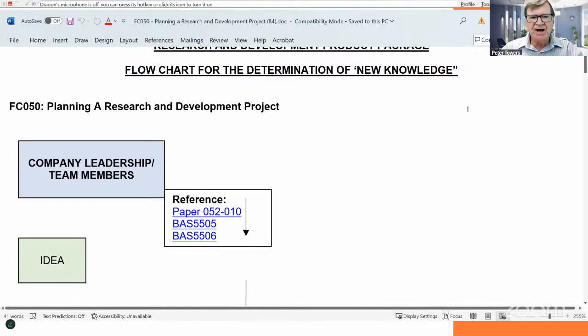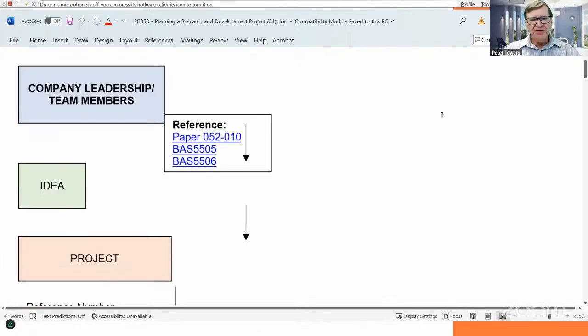Now, we've designed the flowcharts to assist you to have a conversation with your client. You could bring it up on the screen. You could do a Zoom meeting with your client, whereby you could be sharing your screen and showing them as I'm showing you. So what's it all about? Where's it all start? Well, obviously, we've got a company leadership team members, and we're going to have an idea. And I mentioned in the preliminary information, there's got to be an idea to have a research and development project. And we've got links to the papers, and I'll show you a couple of the papers as we go through, and these various forms. So when you're identifying an idea, well, there's a form to be filled in.